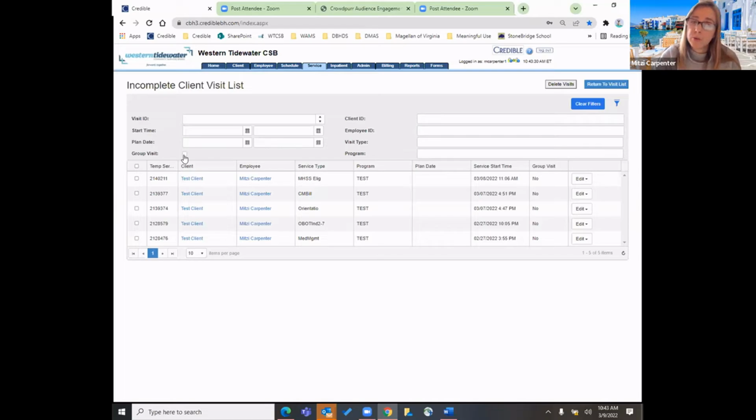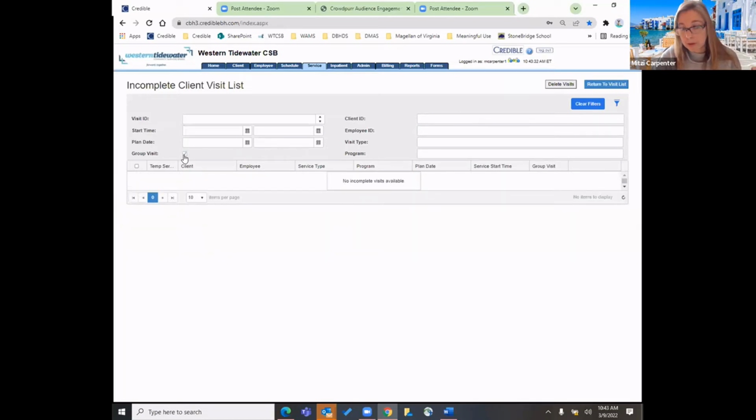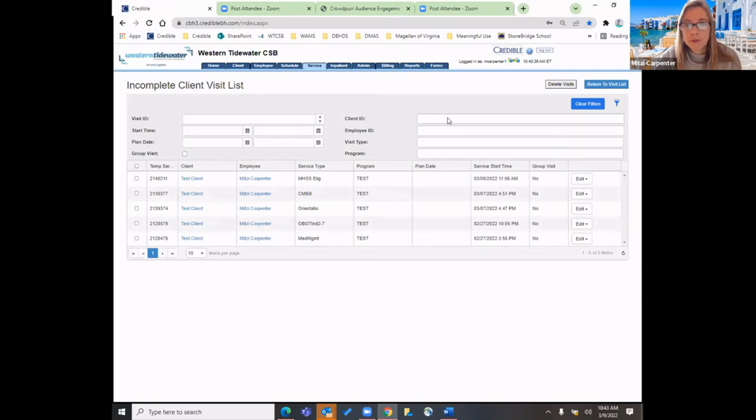The planned date is the date it was scheduled on your calendar. If you want to look at only groups, you could check that box. I don't have any. If you want to look for this particular specific client ID or specific visit type, the employee ID would be your own, so this field is not going to help you so much. Or you want a particular program.